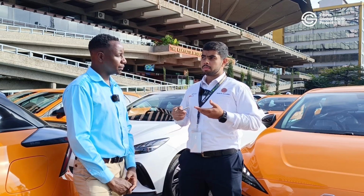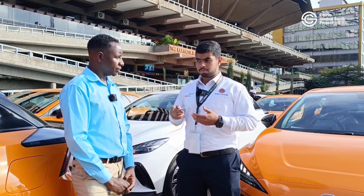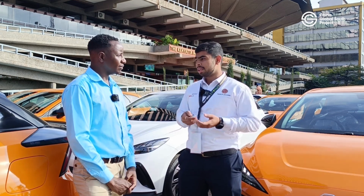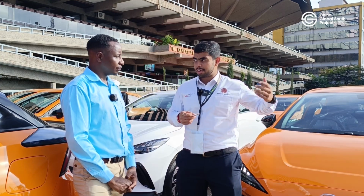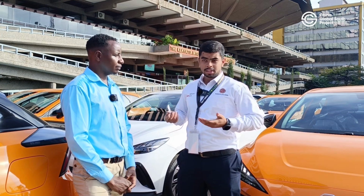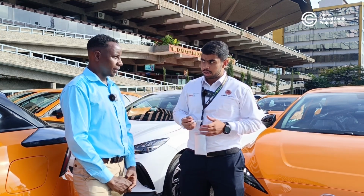Where the government improves the acceptability of the vehicles by giving more charging infrastructure and more incentives, maybe they can give free ETC for electric vehicles. They don't need to pay anything on the Nairobi Expressway or something like that. That would improve the acceptability of e-mobility.